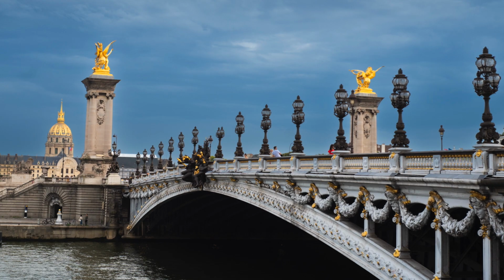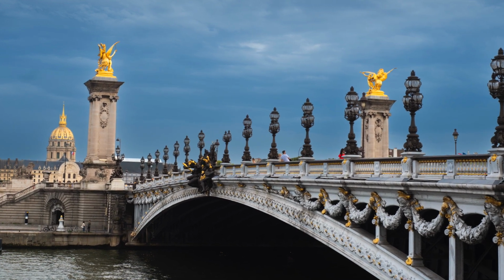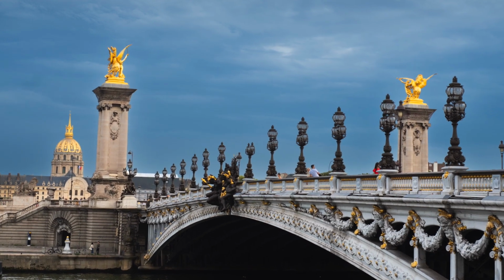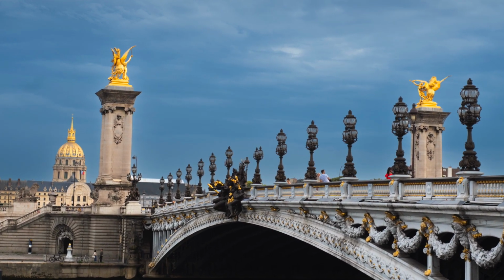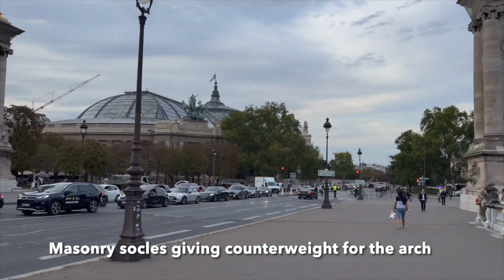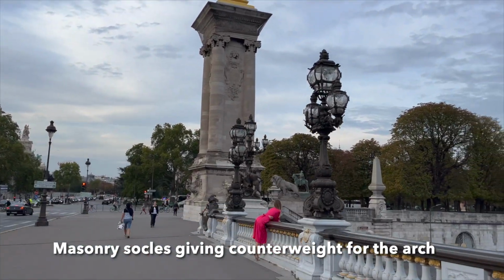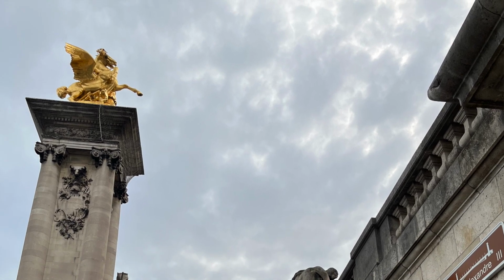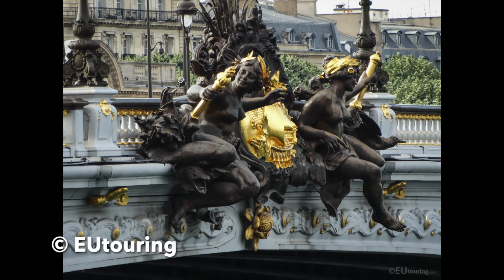So the architects of this bridge were known to have been given a big constraint. They were to keep the bridge from obscuring the views of des Invalides on one side and Champs-Élysées on the other. So see what even a constraint can do. The pillars on either end are massive masonry plinths giving stabilizing counterweight for the arch, and on these pillars are these gilded statues. The nymphs on the other hand belong to the Neva relief. Again, this bridge is built in remembrance of the Franco-Russian Alliance.